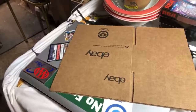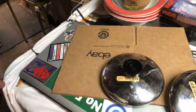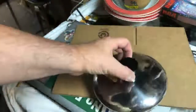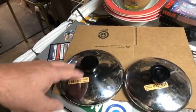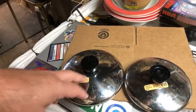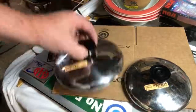Alright, I'll get these. I got a couple of little Revere Ware lids. I have a lot of Revere Ware lids this size. These are a little different from each other. This one's a little bigger than the other one. What I'm probably going to do is just keep them until I find some of the bigger ones, which sell a lot faster. These don't really sell. But the larger ones, the 7, 8, 9 inch ones, they do.